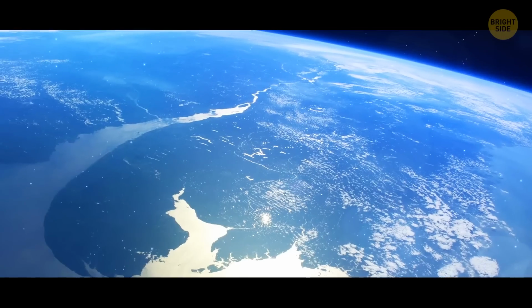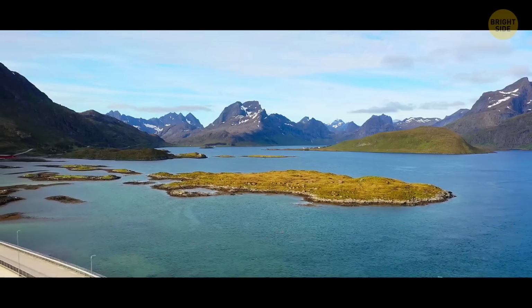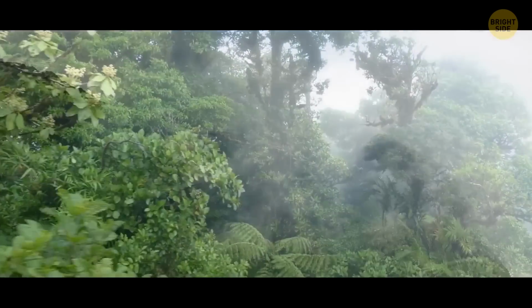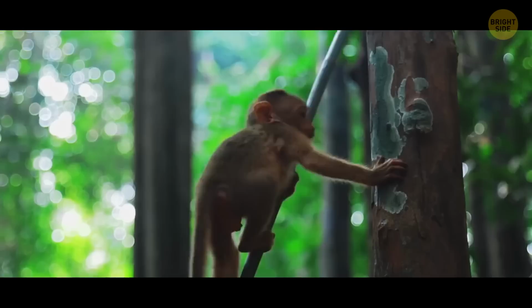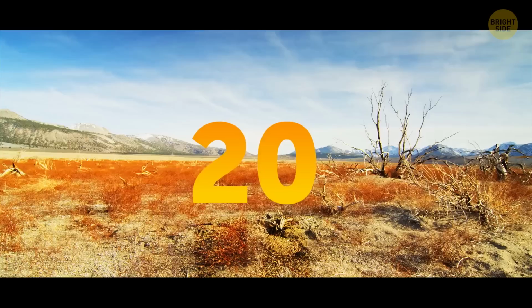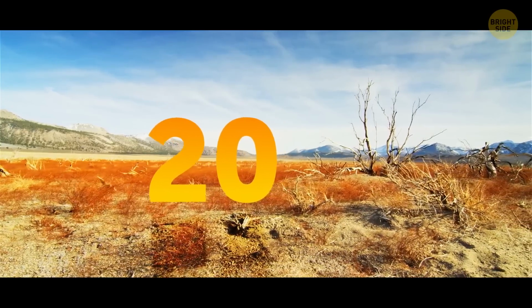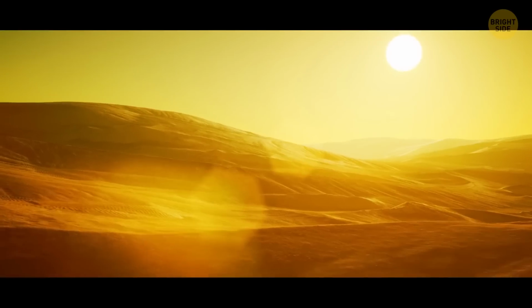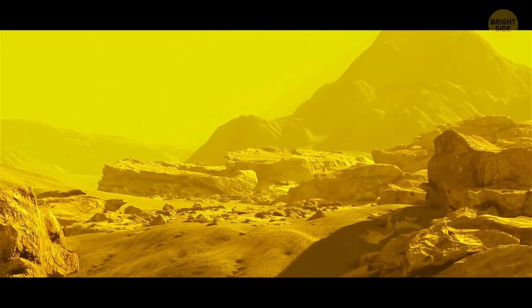So far, one thing is clear. Our Earth is the only place in the universe that we know of where there's life. And this planet has done everything it can to change that. Over the past 540 million years, more than 20 major extinction events have occurred. The last one was 66 million years ago. Yep, it was the one that took out the dinosaurs, and 75% of all life on this planet for that matter.